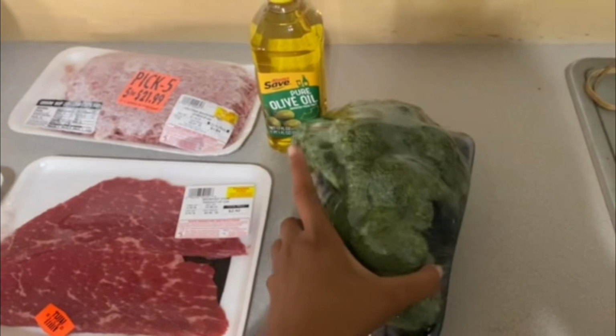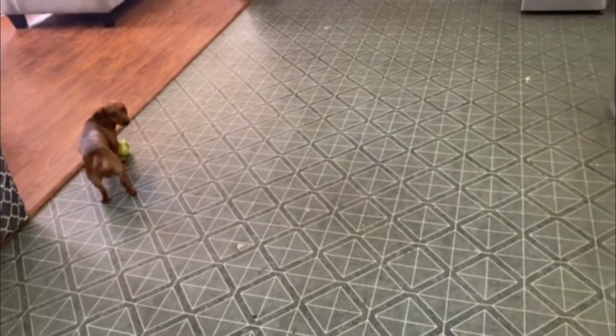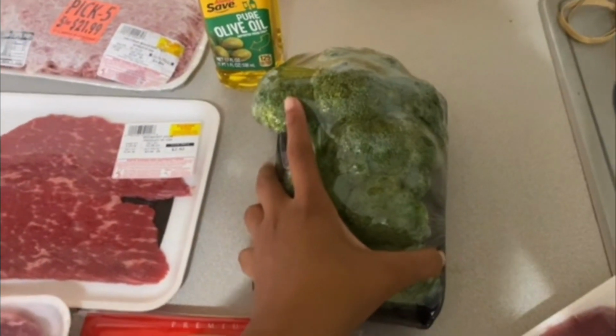And then I got this head of broccoli for today. Milo, 1 second, please. I got this head of broccoli just for us for today.